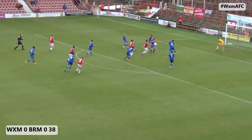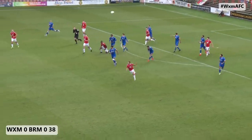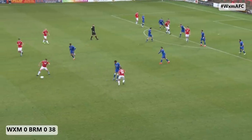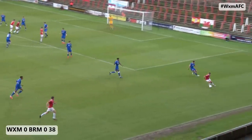Leighton's ball forward. Good drop in the box anywhere. Bush with a header away. Akil right towards goal. Young brings it down. Rutherford. Here is Rutherford, good work.